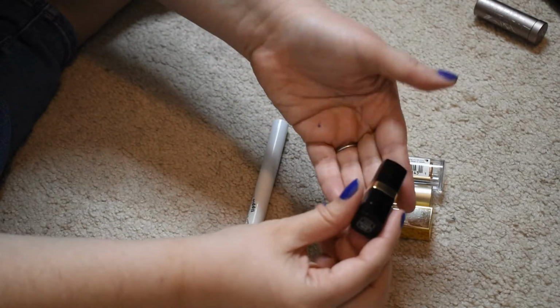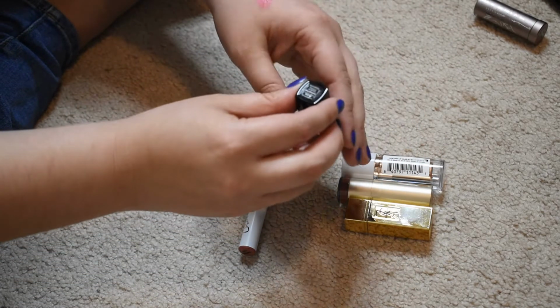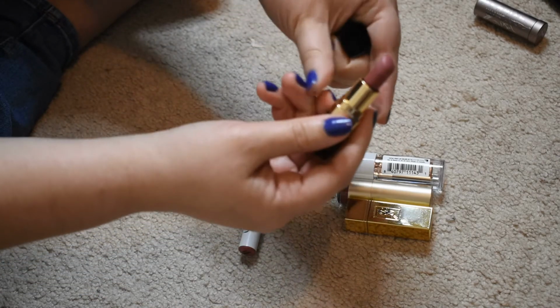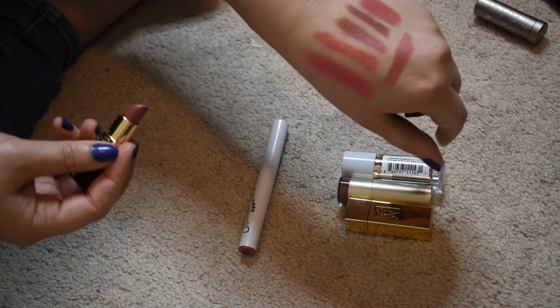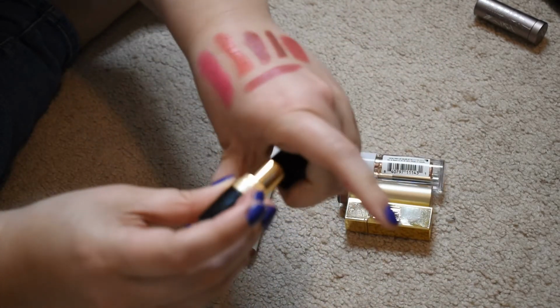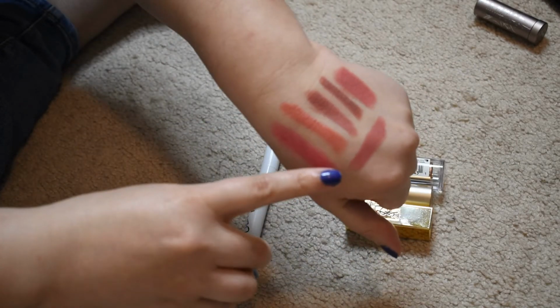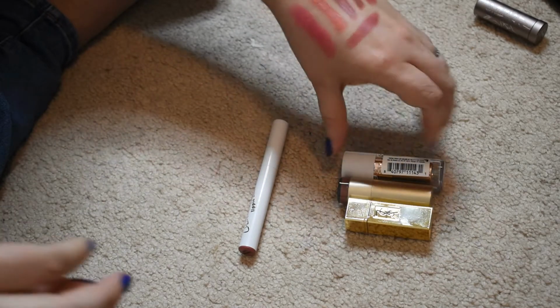This one here is from Bobbi Brown. If they were cruelty-free, I would pick this up in a heartbeat. This is in Sandwash Pink. I have gotten my money's worth out of this one, and it's very similar to the 100% Pure for color, so I will be getting rid of this guy. Beautiful color. Again, if they were cruelty-free, I would be on them in a heartbeat.